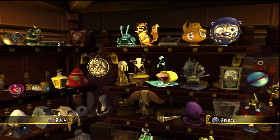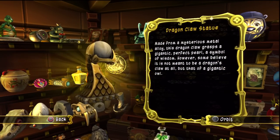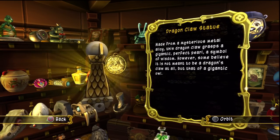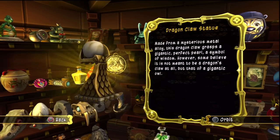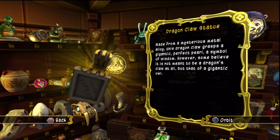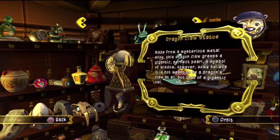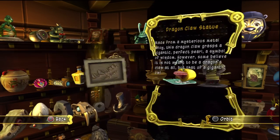That's cool. Alright, so we got the Dragon Claw statue. I showed this off before. Made from a mysterious metal alloy, this Dragon Claw grasps a gigantic perfect pearl, a symbol of wisdom. However, some believe it is not meant to be a dragon's claw at all, but that of a giant owl. I wonder who that could be. I don't know. Maybe just clockwork. Dun dun dun. Oops, I want to rotate that a little bit better. Sorry. Dun dun dun. Clockwork was here, as you guys see on the bottom.